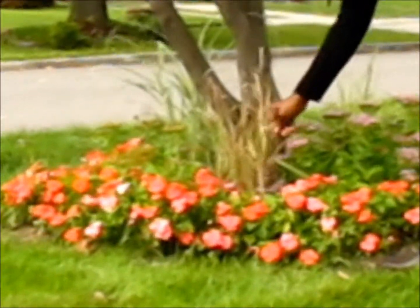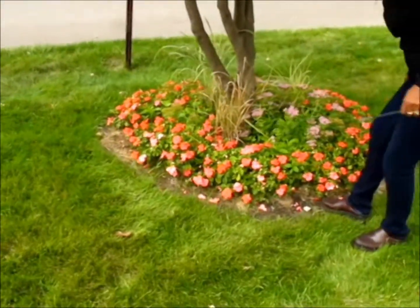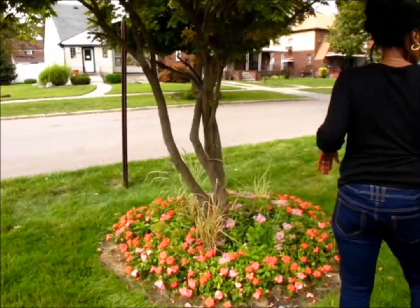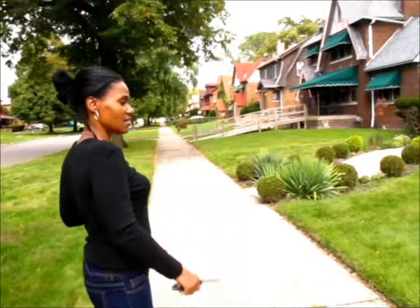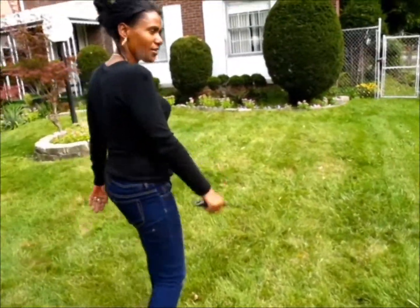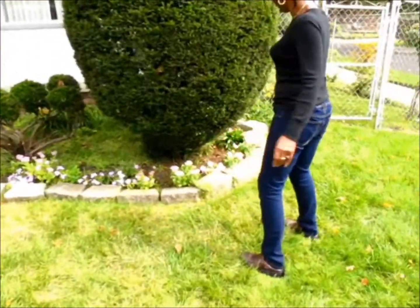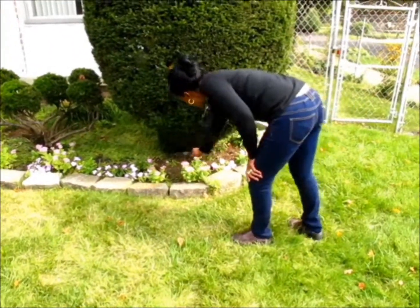Some zebra grass in here, all around for next year, and some autumn joy, which I did a lot of in the yard this year. Didn't do a lot because we had a lot of days of the 90-degree temperature, so I didn't want to be out here too much. Didn't even turn my sprinkler systems on this year. Say autumn joy, which these will come back every year.